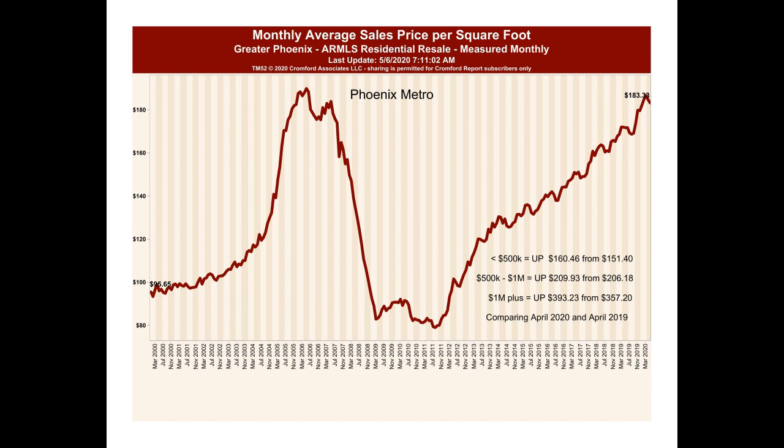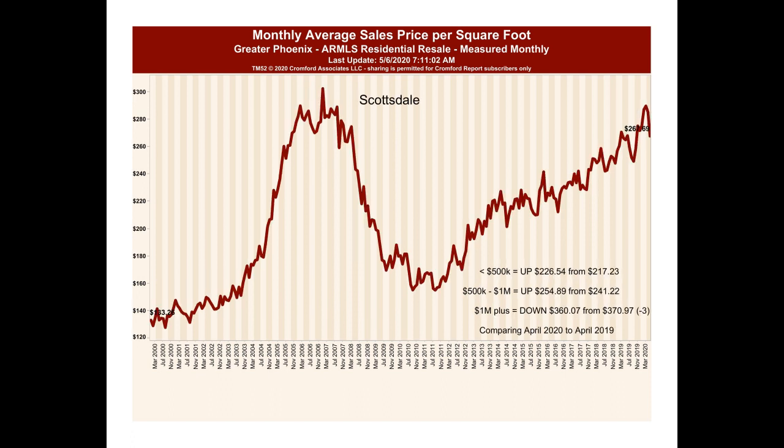Taking a look at Scottsdale, we're showing the same thing. Scottsdale is still remaining high. Everything up to $1 million is still up over 2019, although we have started seeing a little bit of a dip in the $1 million plus range, with about a 3% drop in price per square foot. And this is compared to last year.